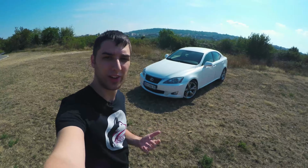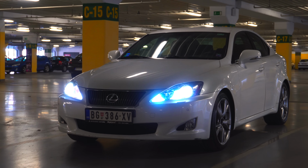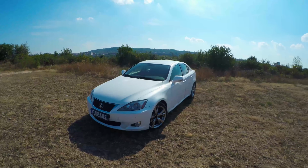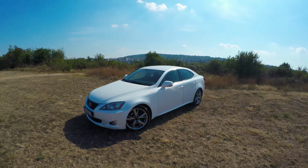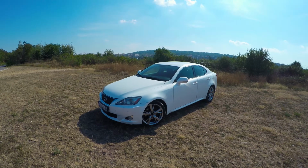Hey everybody, I'm Veljko, and in this video I'm gonna show the quirks and features of my IS250. This car is from 2009, but the actual generation started in 2005. And because I bought this car so recently, I am gonna probably later on figure out some more features than what I know right now. But still, there's gonna be a lot of quirks and features, so let's get to it.